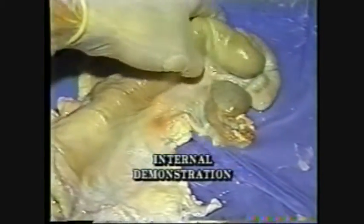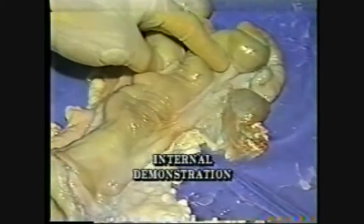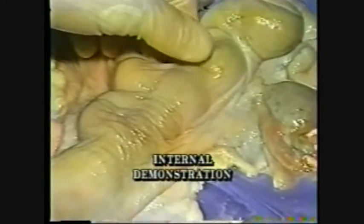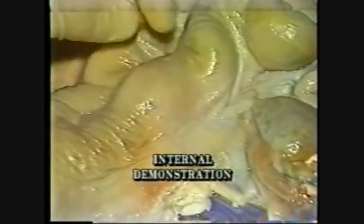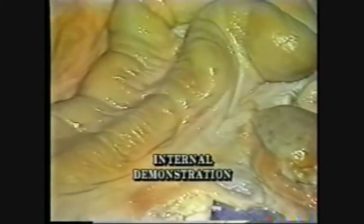I'll give it about 10 cc's of air. See if we can feel our balloon. Go ahead. One more. Okay. Our balloon has come up right here. For demonstration purposes, we'll let it back down again. Take a look, see if we can watch it come up. There it went flat. Go ahead.